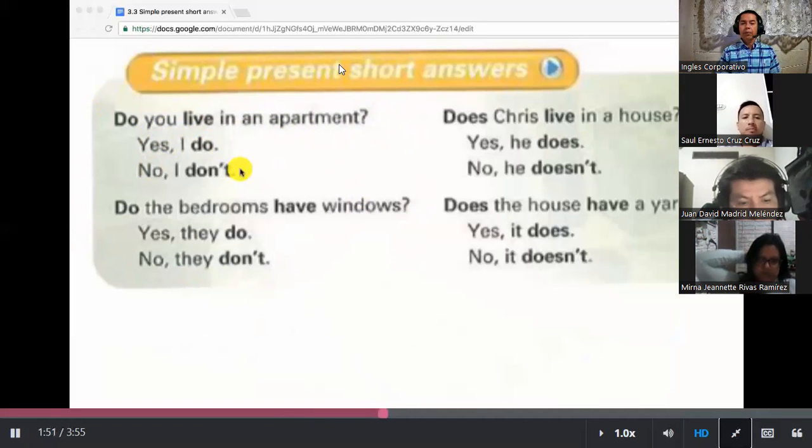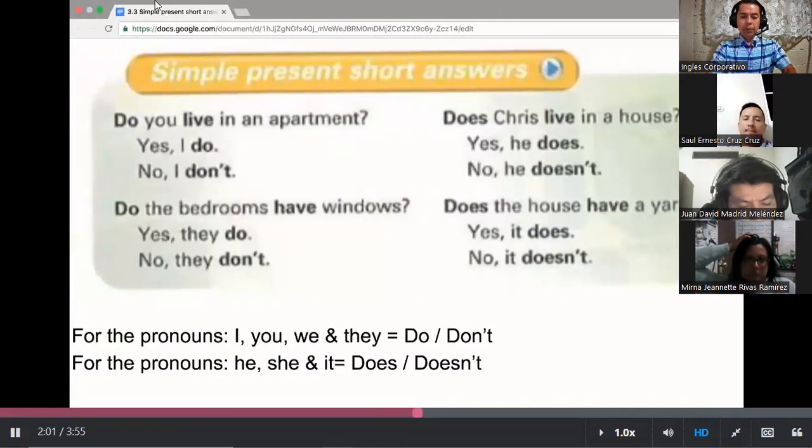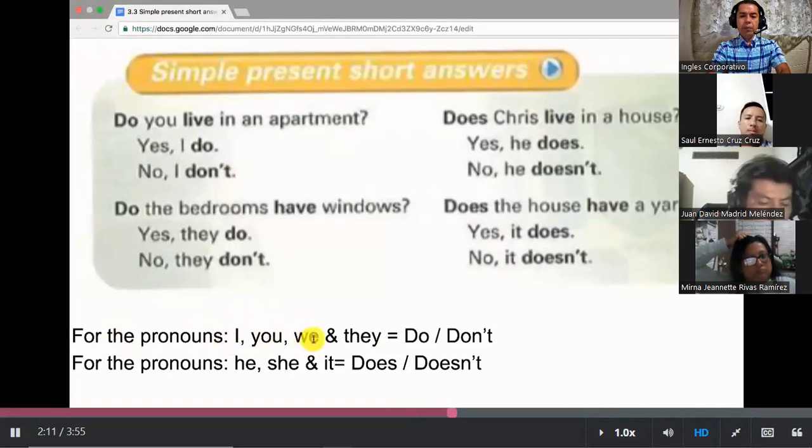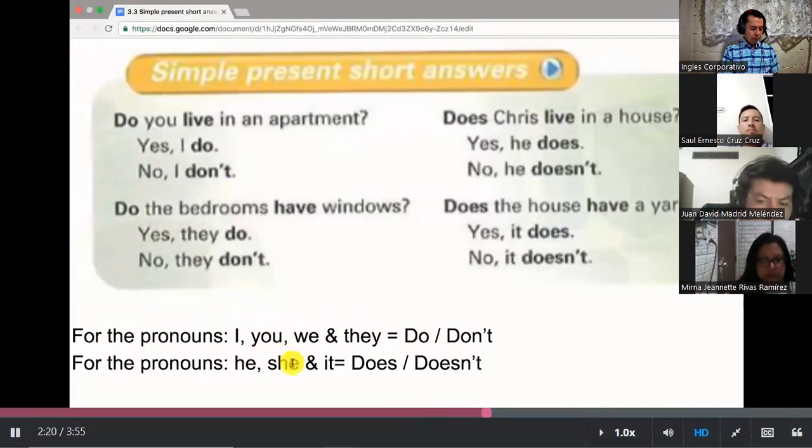When responding to yes or no questions, we will typically answer in this way. It's important that we recall a rule that I explained a few lessons ago. The auxiliary to use when forming questions and short answers in the simple present is the following. For the pronouns I, you, we, and they, do or don't. For the pronouns he, she, and it, does or doesn't.